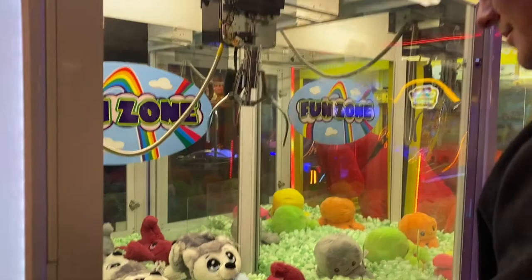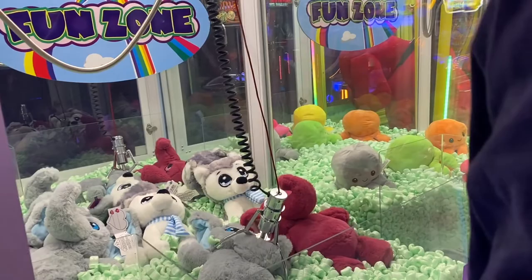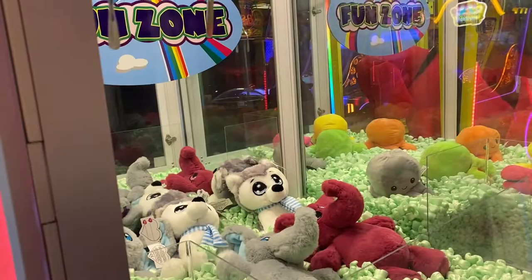Coming to the arcade, guys. Where's it going? It's doing something. Go on, get the other bird. There is no way that is picking up anything. Those teddies are way too heavy. But you need to try the octopus one.